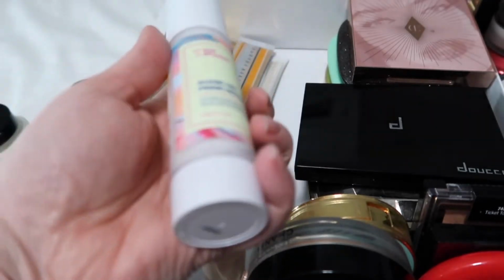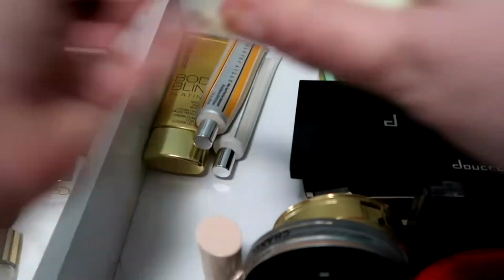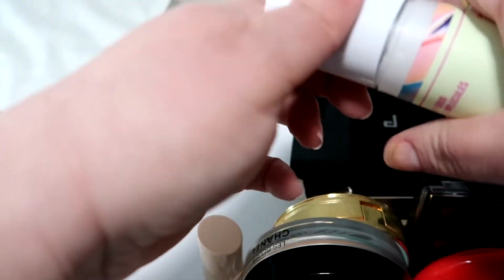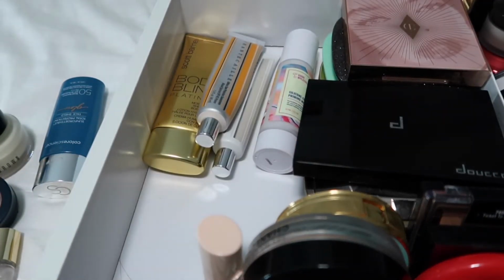This is from Good Molecules, Silicone Free Priming Moisturizer. I don't remember if I used it or not. I don't remember if I liked it. Shelf life is 12 months. I don't think I've had it for 12 months. But let me try here in my hand, because maybe it has gone bad. No, it doesn't smell like it. I'm going to keep it and use it more in the future because it is 12 months shelf life.